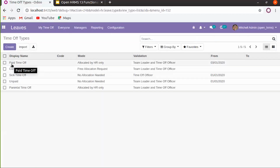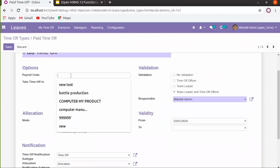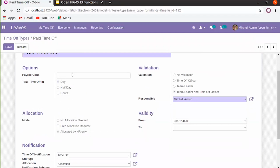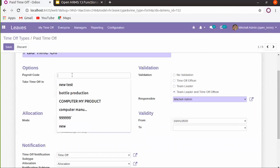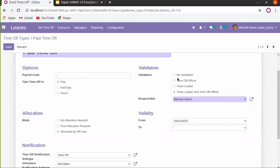So for example, paid time off. Normally you can find the payroll code. This code will be used in the payroll, so we'll be discussing more about this in the payroll. Then we have some options for validation. If this requires any validation by the team leader or officer, or the team leader and the officer both, you can just manage it from here.